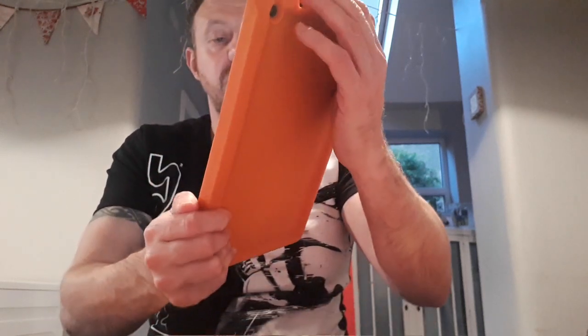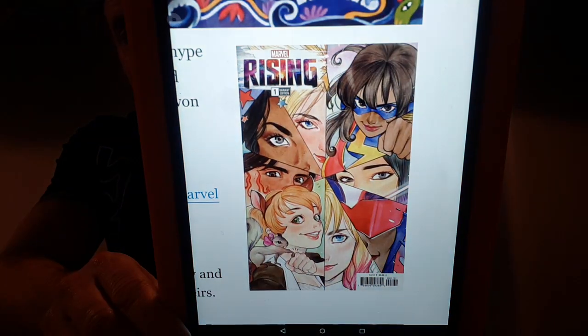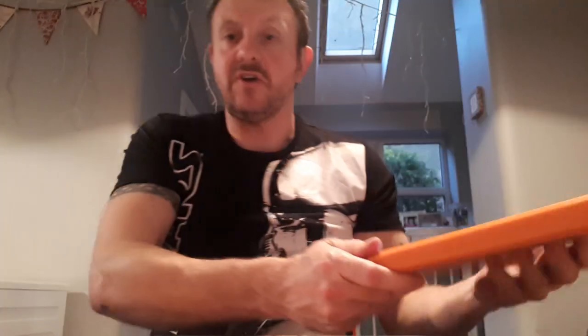And my gold, because I'm changing it up. If I see an incentive really go to town, I'm going to include it. And you can't deny that this Peach Momoko variant from Marvel Rising was a great, profitable book. That's my gold medal. And as I am now selling on eBay, it's really caught my eye.